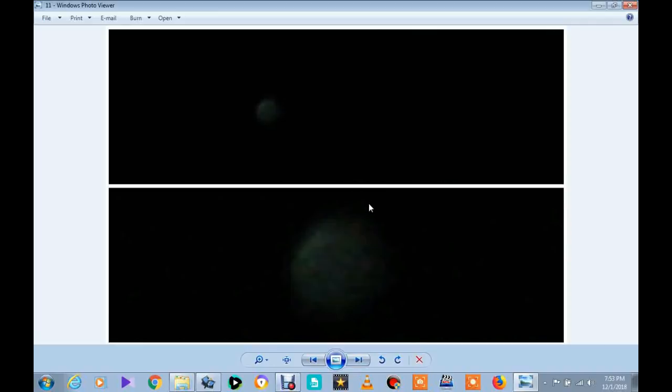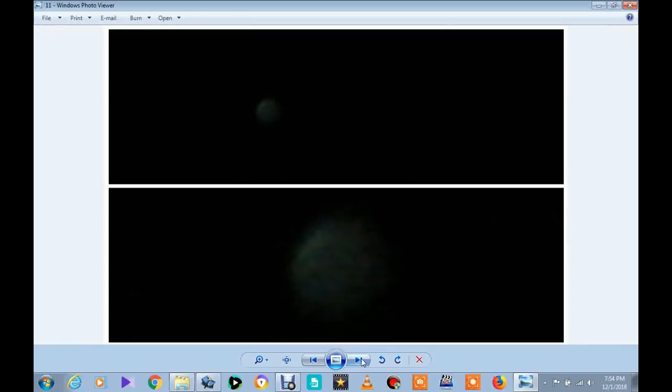I believe this one to be our striped planet. How do I know? Look, here's your 1 stripe, 2 stripes, 3 stripes, 4 stripes, 5 stripes, and you got your other stripes going along. And you take a look at your photograph right here. This was taken in Australia. Got to give a shout out to you, man.